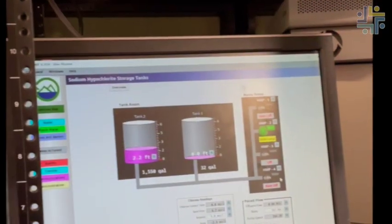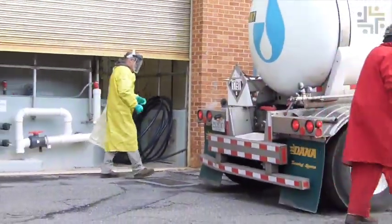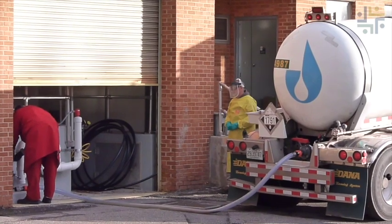The new system also provides monitors and alarms to alert operators if there is a release. Together, the new process adds an estimated 10 to 15 minutes to the chemical delivery process. But that's well worth it to prevent any incident that could occur that could cause your organization costs for cleanup or fines or even the possibility of injury or death to one of your employees. So it's well worth the time.